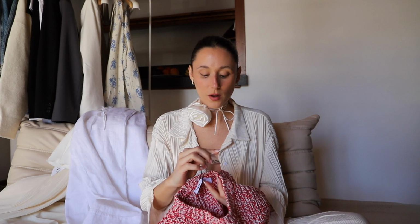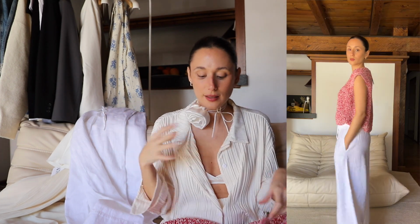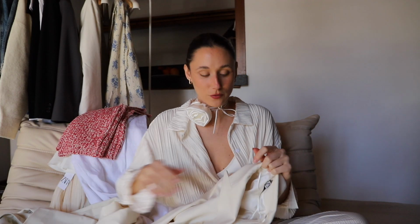So this vest was $25.95 and I got it on a small. I definitely wanted a small, and I think that it's still a little bit big. Maybe I would like it better if it was a little bit more crop, but I think it's beautiful. It looks so good, it's so comfortable, and yeah, I see myself wearing this so much this summer and this spring. And then I got two more pieces from Zara, right?